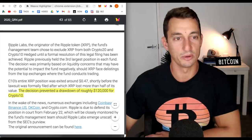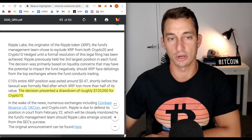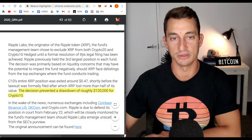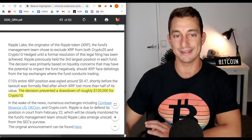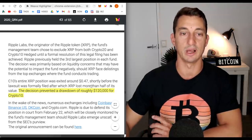A note from them on Ripple. You can see here, Ripple Labs, the originator of the Ripple token XRP. The funds management team have chosen to exclude XRP from both Crypto 20 and Crypto 10 Hedged until a formal decision on this legal filing has been reached. So you won't see Ripple in this portfolio. C10's entire XRP position was exited around 47 cents shortly before the lawsuit was formally filed, after which XRP lost more than half of its value.